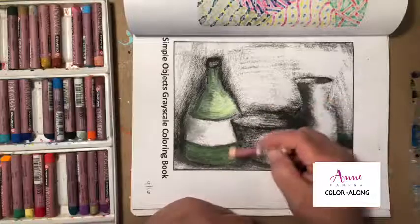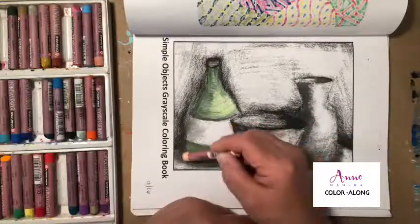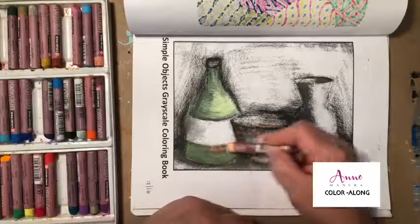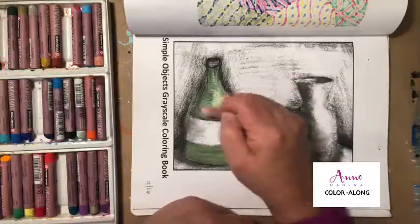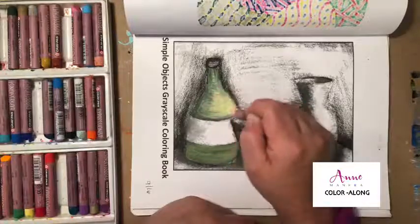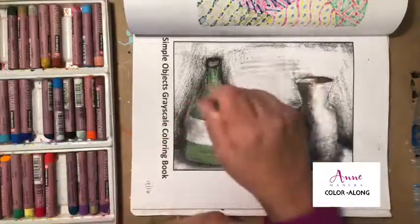So I'm using this peachy color, and look how that just blended. So colorless blender, there it goes right there. My coloring handbook volume 2 is in the works, and I'm going to have a section in there about using the white pencil as a blender. But maybe I need another section about colorless blenders. Blending with a colorless blender. And what is all the hoopla about a colorless blender? Like, what does it even mean?